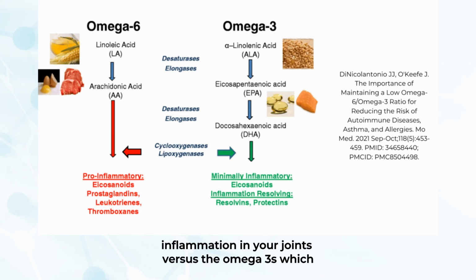Versus the omega 3s, which we're seeing on the right-hand side, right? The ALA, the alpha linolenic acid, those are coming from things like flax seeds, or the EPA coming from things like wild salmon or fatty fish. That is going to convert into DHA, and that is going to have anti-inflammatory effects, or it's going to help to resolve inflammation that is already there.